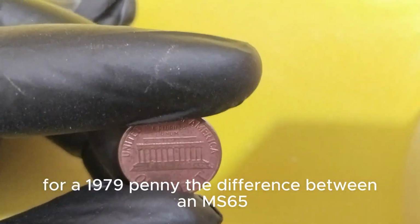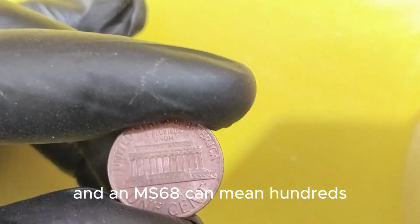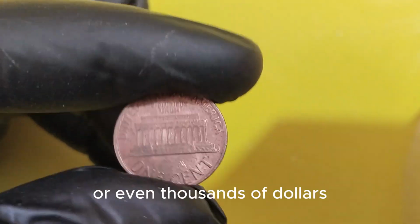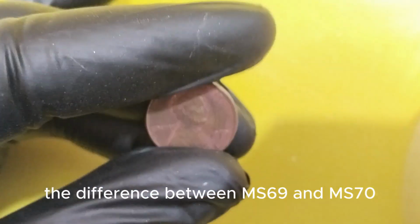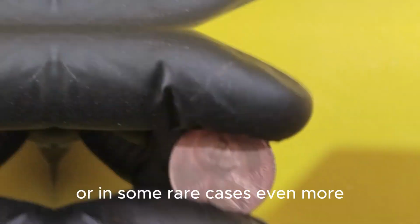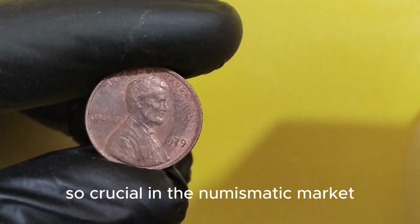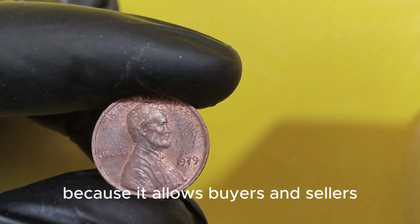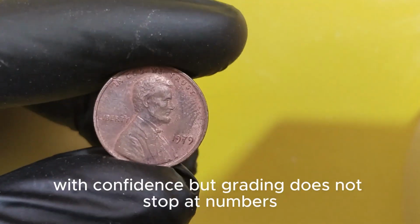For a 1979 penny, the difference between an MS65 and an MS68 can mean hundreds or even thousands of dollars. The difference between MS69 and MS70 can mean tens of thousands, or in some rare cases, even more. That is why grading is so crucial in the numismatic market, because it allows buyers and sellers to agree on the value of a coin with confidence.